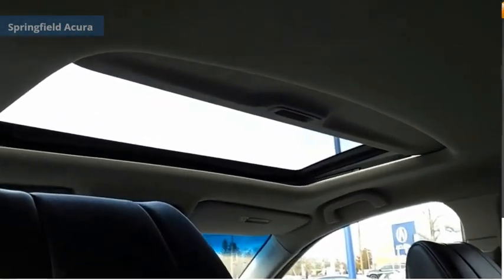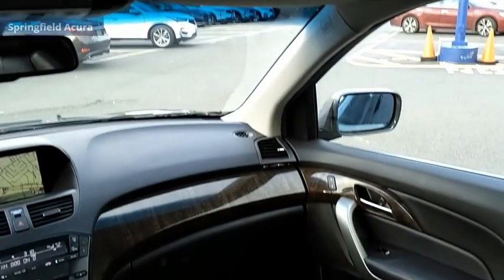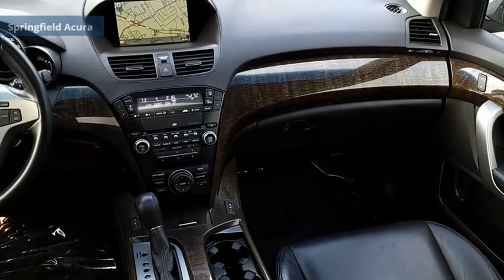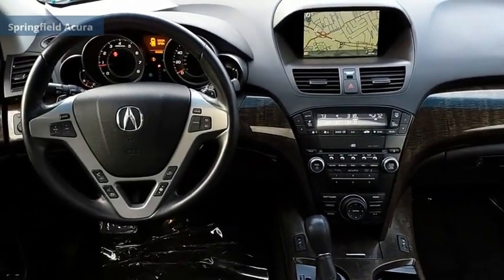The Acura MDX is a wonderful choice if you're looking for a mid-size luxury crossover SUV. Thanks to its high safety scores, a strong engine, all-around utility, and capable handling, this beauty will make even your house keys jealous. Drive it today.